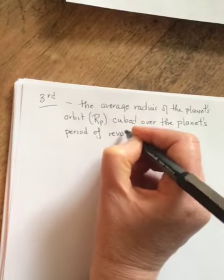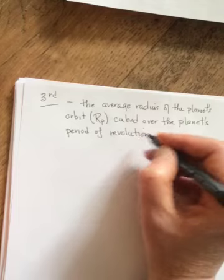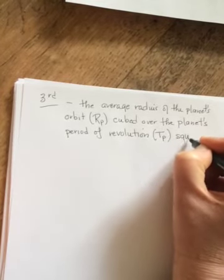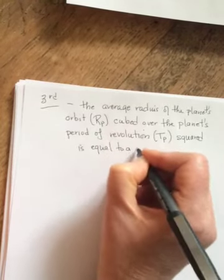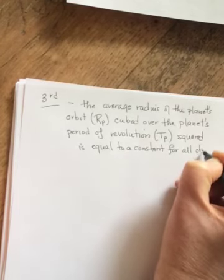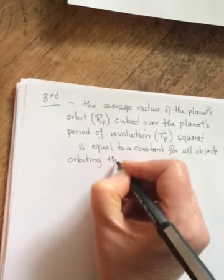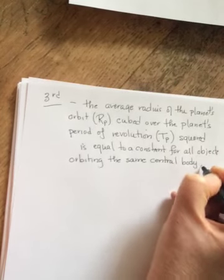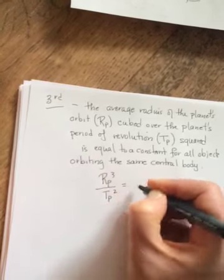of revolution. Revolution is when one object is moving around the other. Rotation is when it's spinning on its axis. So the planet's period of revolution means how long it takes to go around the sun. Period is a capital T. We'll put a P for planet. Squared is equal to a constant for all objects orbiting the same central body. So the equation is R of the planet cubed over T of the planet squared is equal to a constant.